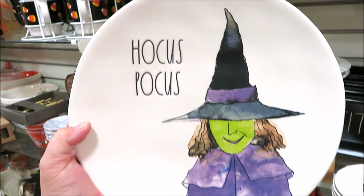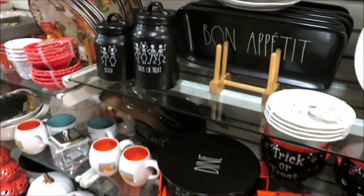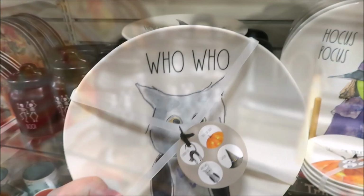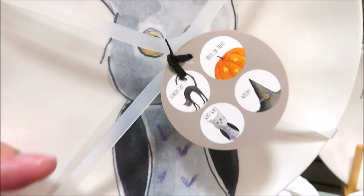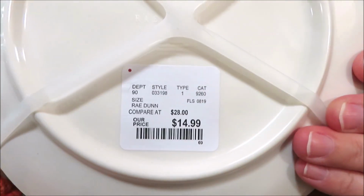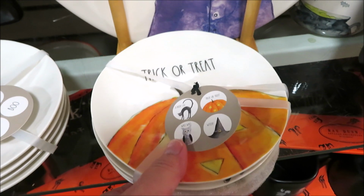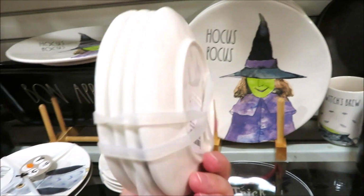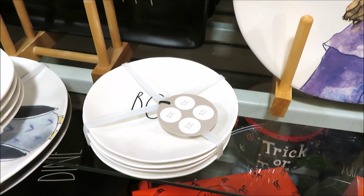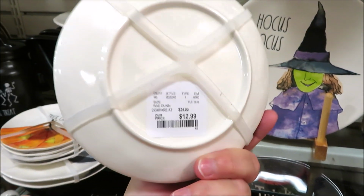lots of plates in Dine and Eat for $7.99, and this Hocus Pocus witch plate, which was also $7.99. They do have some non-ceramic sets of plates, like this one that shows you what you get for $14.99, and a smaller version. This is more of a salad size plate. Again, it shows you on the front sticker what prints are in the collection for $12.99. They also have it in a plain white with boo on the front.